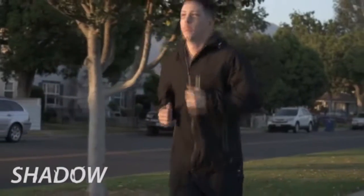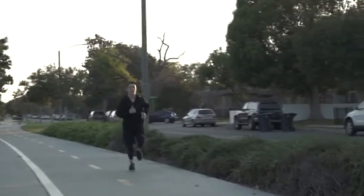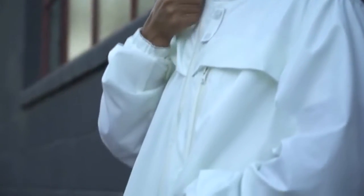Third, the Shadow, made from fully water-repellent materials to always keep you dry in the harshest conditions. We wanted to create a jacket that was practical and functional to make it accessible to everyone at an affordable price. To do that, we are skipping the middleman and offering it to you, our backers.